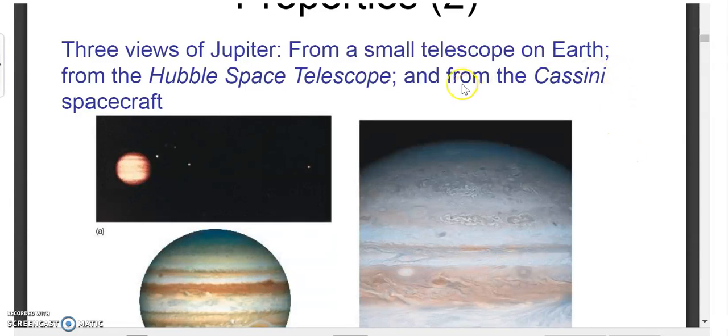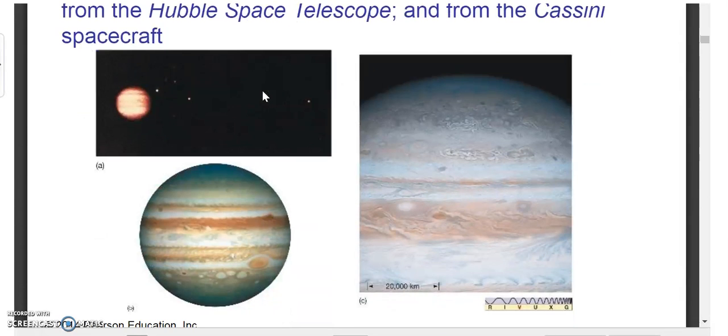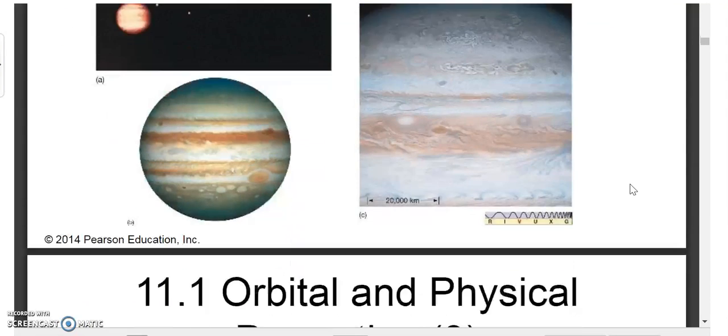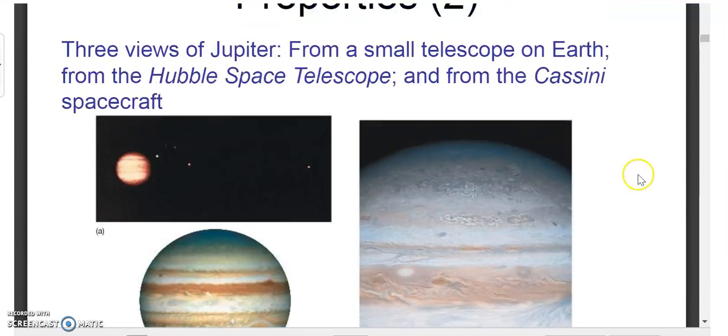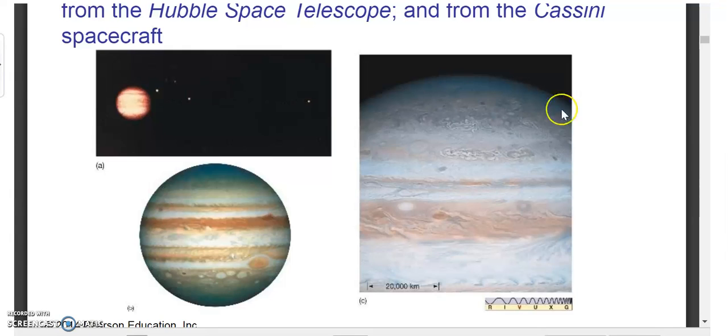All right, so let's see. So here are some different views of Jupiter through different telescopes, some telescopes that are actually in space. This Cassini spacecraft was actually on its way to Saturn and took some pictures of Jupiter. We've actually had spacecraft orbiting Jupiter.